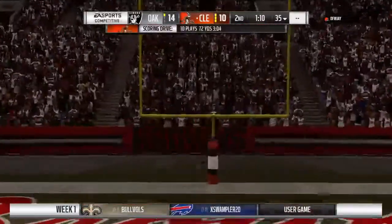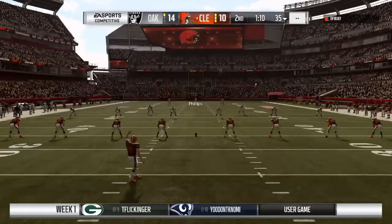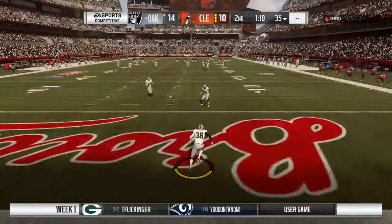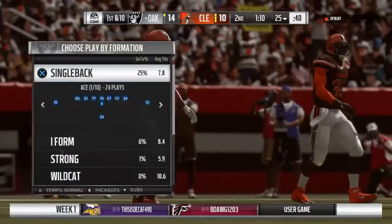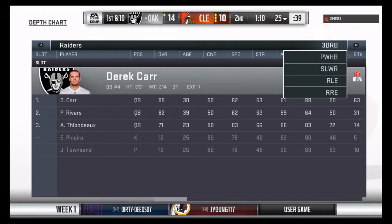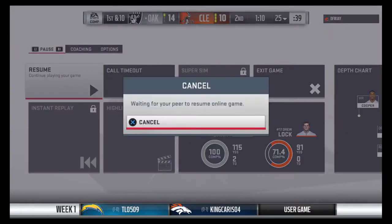Extra point splits the uprights, and that makes it a 14-10 ball game. The lead cut to just 4 as they kick it away and turn things over to their D. And this will not be returnable. It's out of the back of the end zone for a touchback.